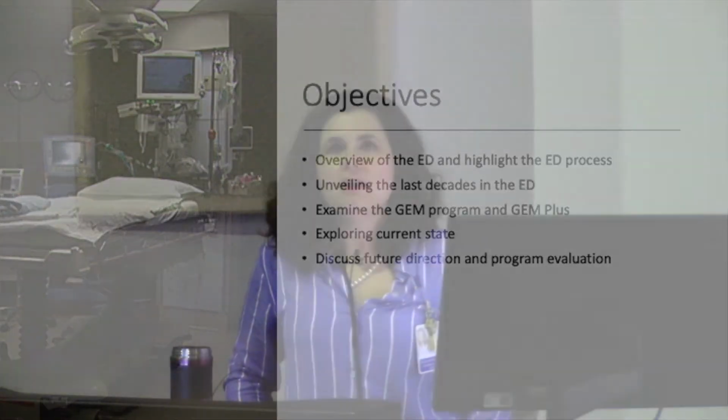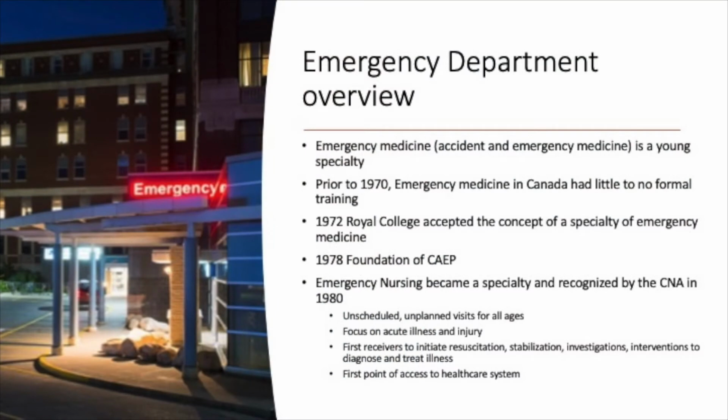So the emergency specialty is a newer, younger specialty. It really came to be in the 1970s. There was no formal training prior to that. And in 1972, the Royal College actually accepted it as a specialty. In 1978, the Canadian Association of Emergency Physicians came to be, followed by NENA, our National Emergency Nurses Affiliation, and then recognizing the nursing specialty in the 80s.